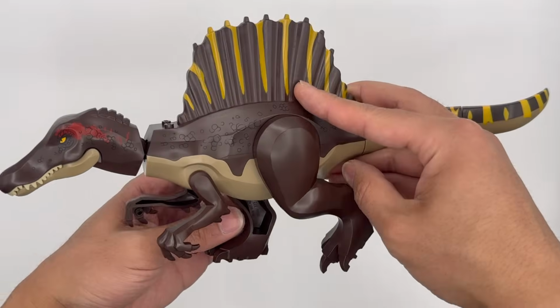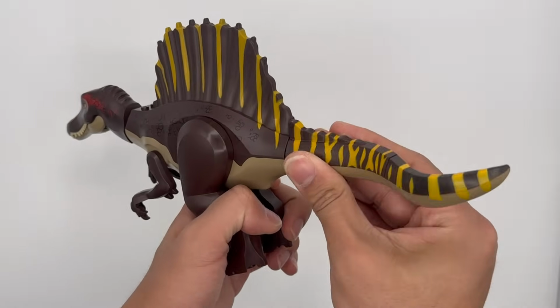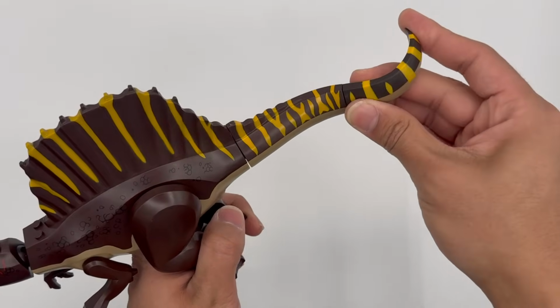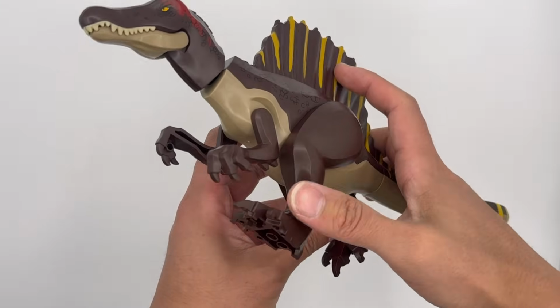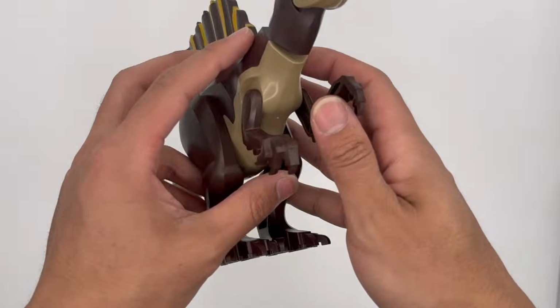I kinda wish that the spine was maybe some sort of a separate piece that you could attach on via studs, but maybe even 4 studs would not have been enough to attach it, so I understand why they made it a separate mold. The tail is also really interestingly done. It's a lot more dynamic than most of the tails we've seen from dinosaurs of this size before. It has a really nice curve to it, and the entire end is fully rubber, which is quite interesting.